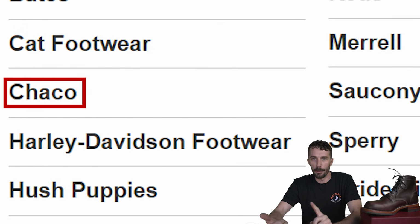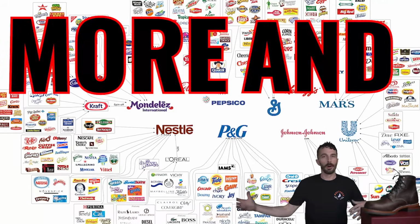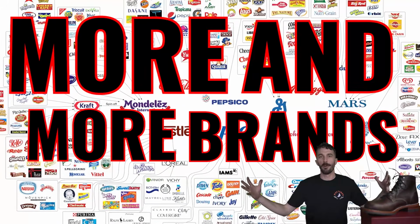They continued to purchase brands and build this corporate empire by purchasing Chaco, and they acquired the performance brands, which doubled the size of their company by adding Saucony, Keds, Stride Rite, Sperry Topsiders, and they continued to grow and acquire more and more brands as they grow this giant footwear conglomerate.